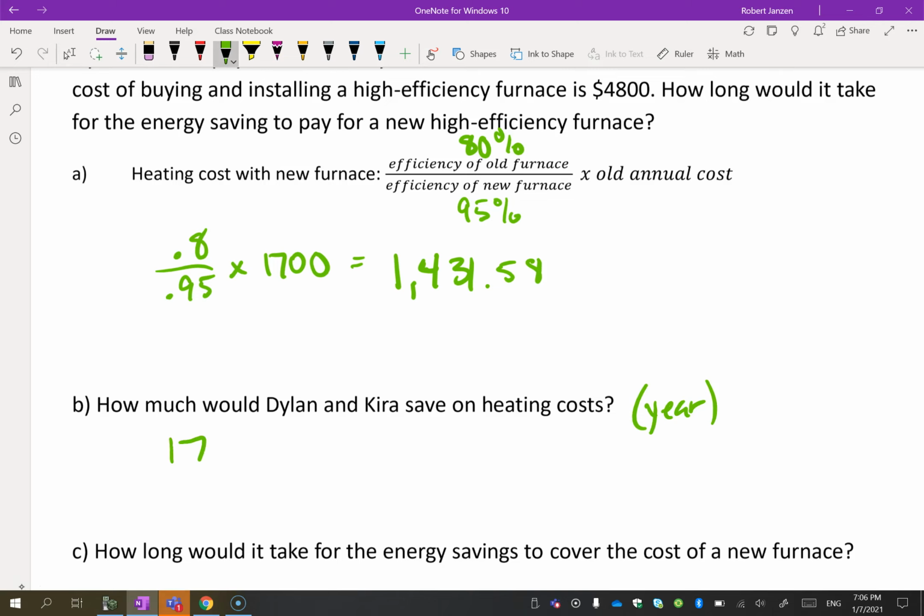Okay, so we were paying $1,700. Now we're paying $1,431. And what is that going to equal? Okay, that's 42 cents. And you got $268.42. That's what you would save every year.